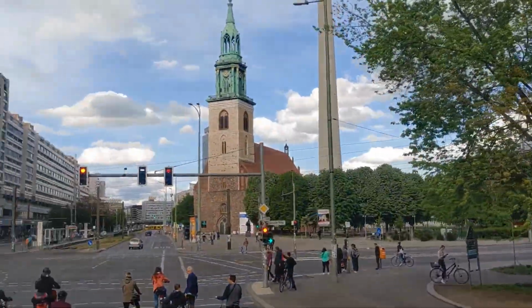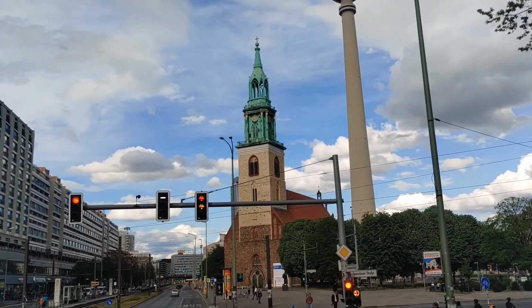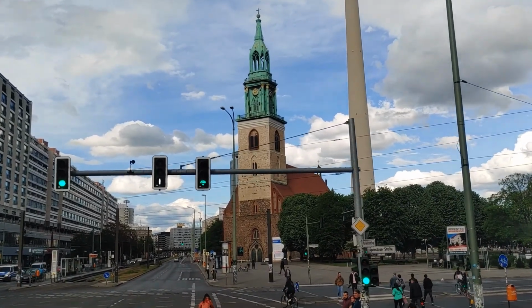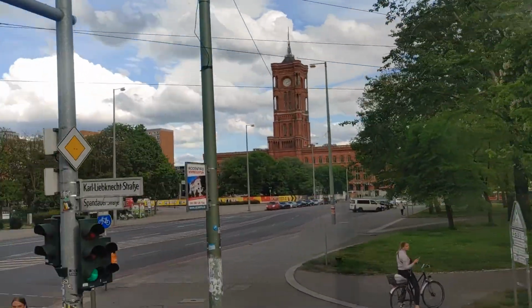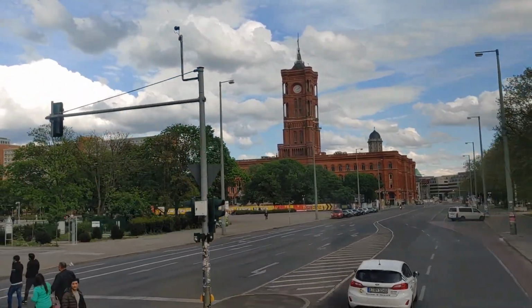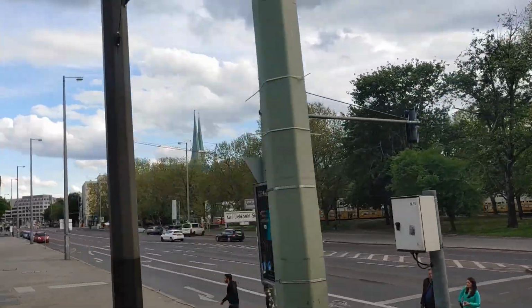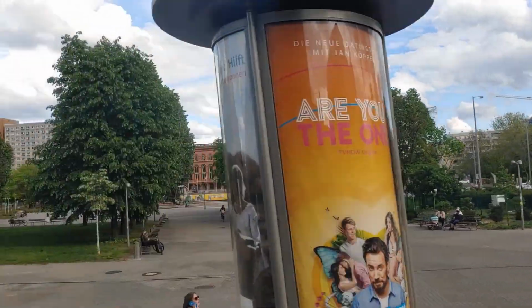Here we have St. Mary's Church, Marienkirche. That's the city's oldest active church. We have one church which is older, St. Nikolai, in the Nikolai Quarter, but St. Nikolai is only used as a museum today, and that makes St. Mary's the city's oldest active church. Over there we have the Berlin City Hall, also called the Red City Hall, from the 1860s. It became too small pretty fast, and that's why the building behind it was built as an extension.